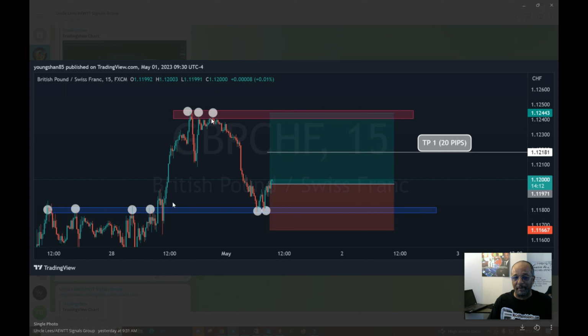Price rejected right back. This again is what I mean by if price came down from here, right, and went 5 pips, don't take that trade. Wait for it to come back. We could have taken a sell right here, right? This is the third rejection. We could have taken a sell here and a sell here. But however, we don't catch all the moves. We missed this one. We just simply missed it.